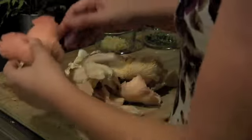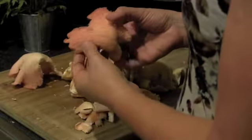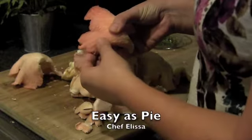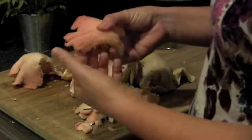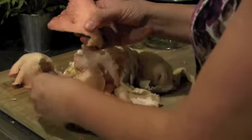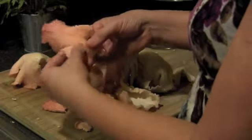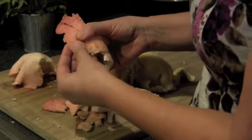Now, oyster mushrooms, from what I hear, are very, very easy to prepare. While I was there picking up my mushrooms, Chef Alyssa of Easy as Pies came by, and she told me that for preparing the mushrooms, instead of cutting them, it's best to rip them apart into little pieces like this, so they'll fit better in your frying pan. She also told me to prepare them in a neutral oil.